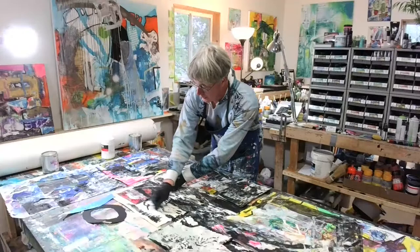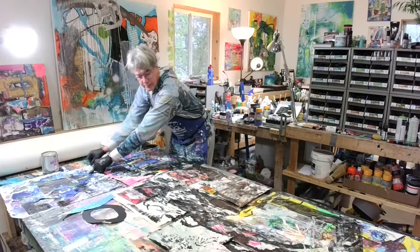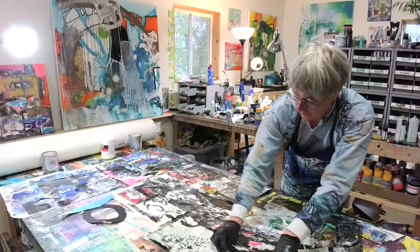So this is a collage I did. My son and I were doing a collage, and we just weren't making progress with that either. And then this is a pastel, a Rembrandt pastel, orange. One of my favorite colors lately is orange.